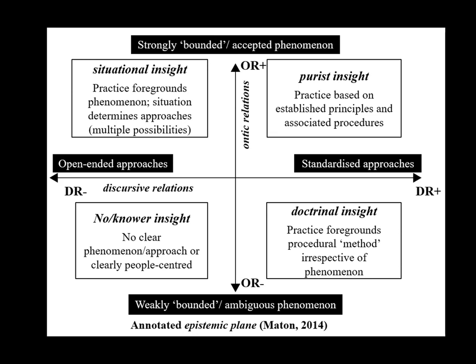Where how matters more than what it is being applied to, we talk of working with doctrinal insight, like the scientific method or mathematics. Where the what has multiple possible approaches, such as deciding on a control system, we talk of requiring situational insight. The situation will dictate how I set up my system, what it needs to do, what we can afford, but we all understand the phenomenon we're dealing with. Now, the bottom left quadrant sees either no insight or the practice is governed by a different set of relations, social relations, where other things count, where it's no longer about a phenomenon and how you approach it, but it's more about the context and the social context.